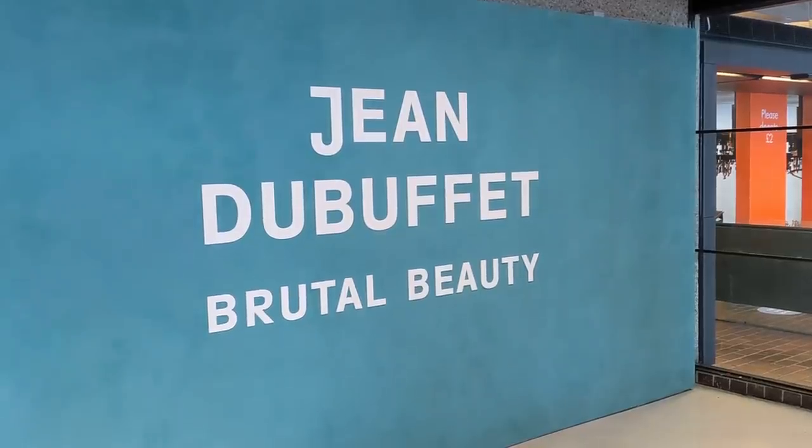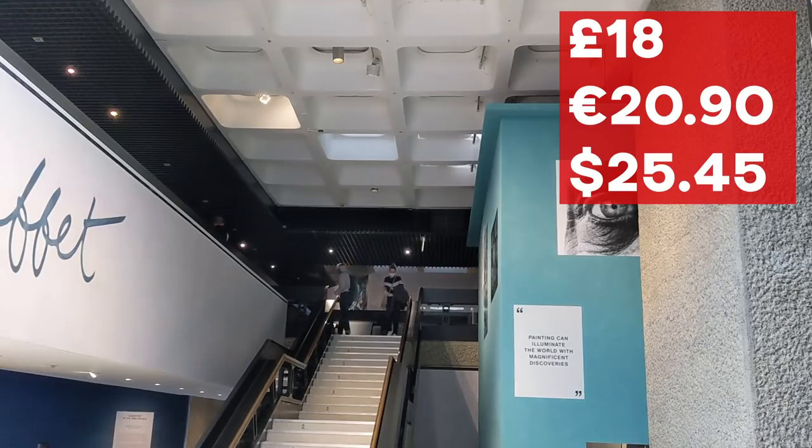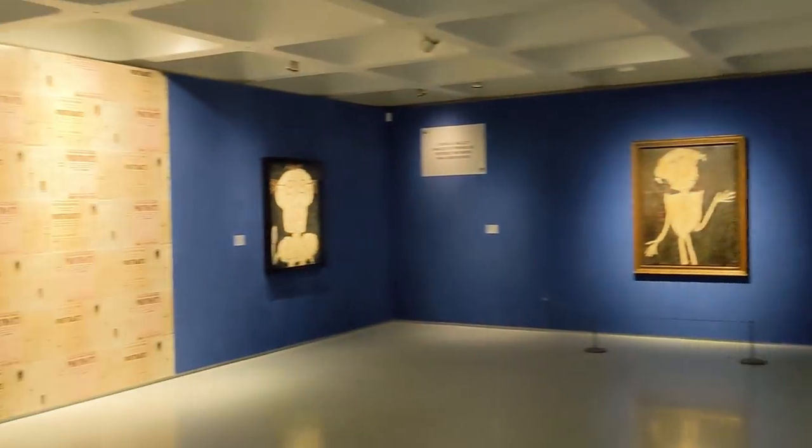So there was a John Dubuffet exhibition on at the Barbican Center, so I booked a ticket for that. And while a lot of stuff at the Barbican is free, this was a ticketed event that was £18. Definitely had a good look around. It was a very big exhibition.